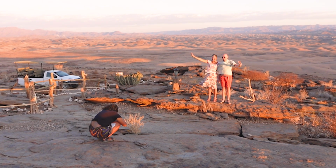It's so incredibly windy here. It's just blowing constantly from there, and the sun is actually about to set. And Shish is just here helping some new friends take some pictures.